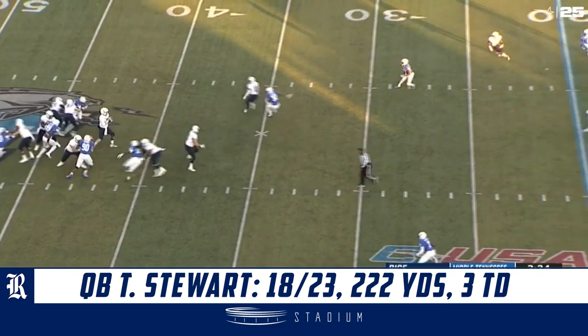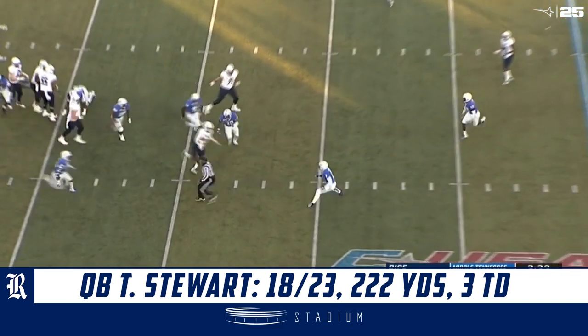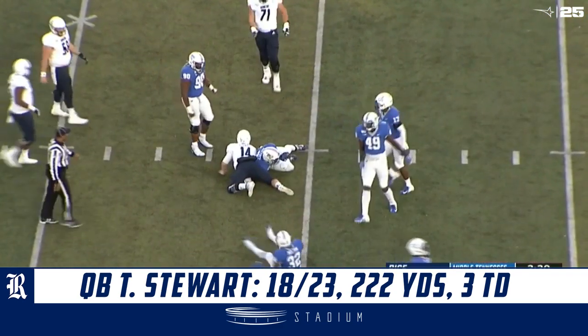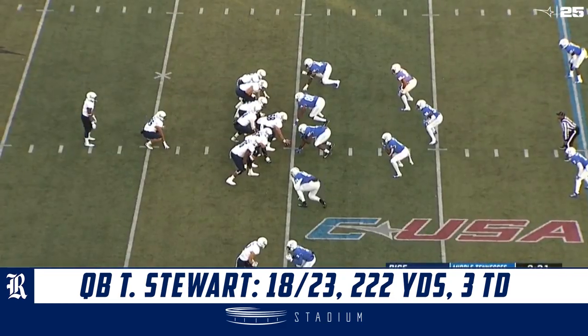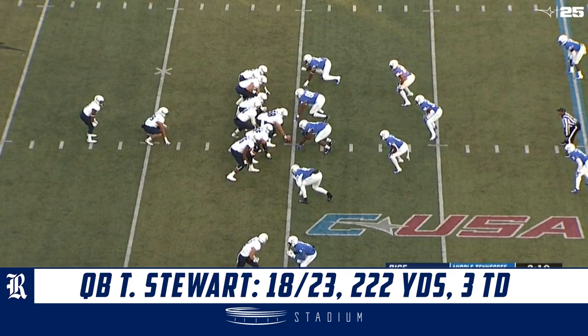Here comes the blitz. Stewart steps up, running out of time. He's going to run with it and dive. He's going to be really close to a first down, but just short. Mitchell, the leading rusher for this Owls squad.